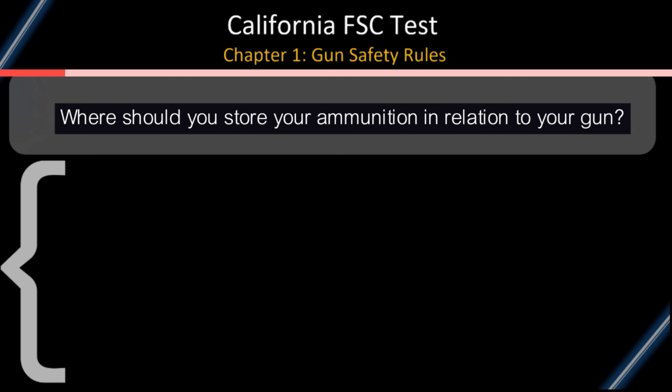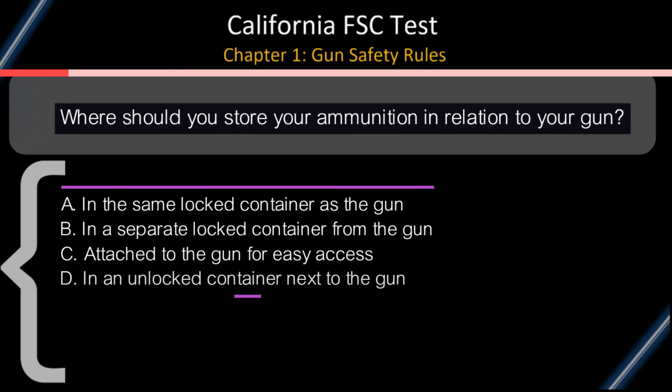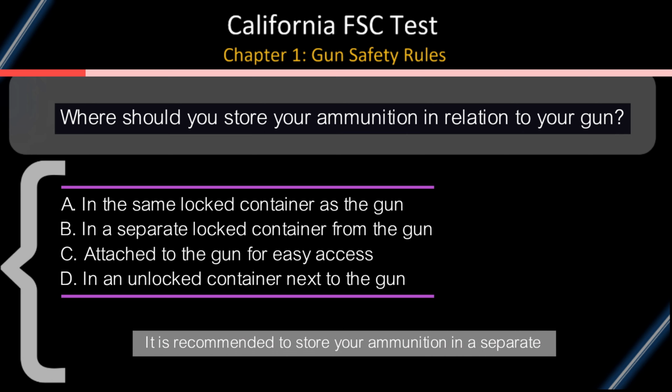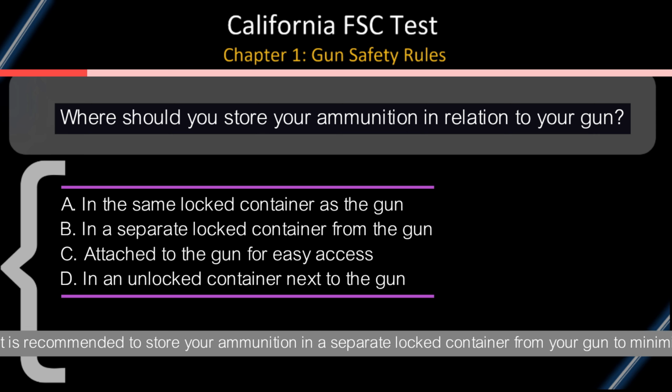Where should you store your ammunition in relation to your gun? A. In the same locked container as the gun. B. In a separate locked container from the gun. C. Attached to the gun for easy access. D. In an unlocked container next to the gun. Answer B. It is recommended to store your ammunition in a separate locked container from your gun to minimize the risk of unauthorized use or accidental discharge.